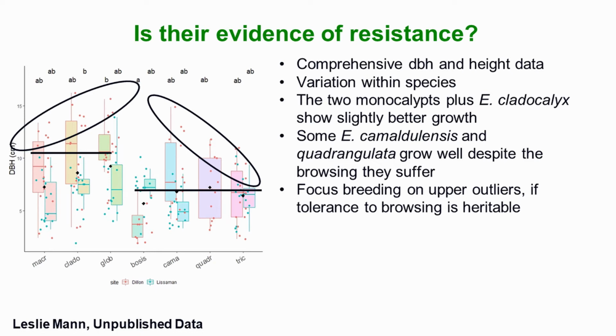So what we need to do now is try and figure out, is that an environmental effect that's causing that? Or is that something about the genetics of those species that we can work with that might be repeatable in other locations? So are there some species that are more resistant? And over the years, as Leslie collects more information about growth as it occurs with the defoliation, we'll get an idea if that is expressing tolerance as well.